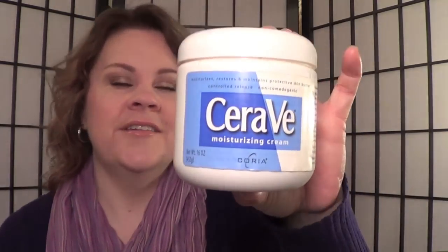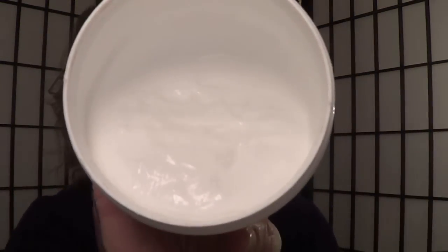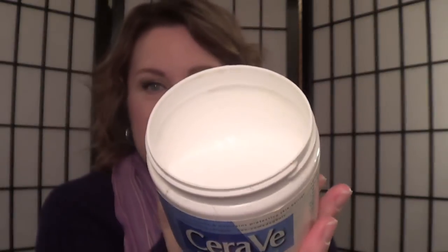And then for moisturizer for right now, and this is not what I use all the time, but this is what I'm using for right now, is this tub of CeraVe. It's literally what the derm called it, a tub of CeraVe. And this is the moisturizing cream. I'm going to show you guys how thick this is. You guys can see how much I've used of that. It does not break me out.